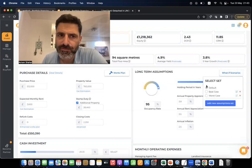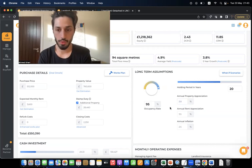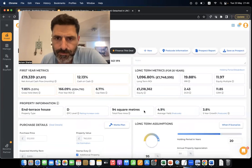In the default, we take the 5-year growth in this postcode. This is the default value. And then we can create the best case scenario and worst case scenario. But would you put the property appreciation higher than the default? No, I would keep to whatever the data says. All right. I normally just put lower, just to be on the safe side, but yeah.